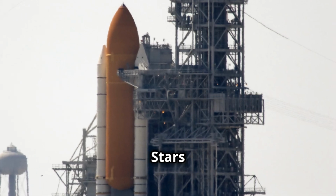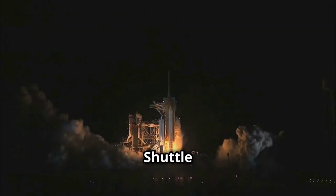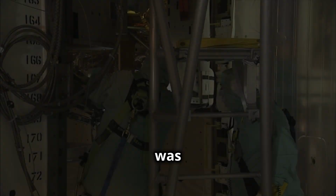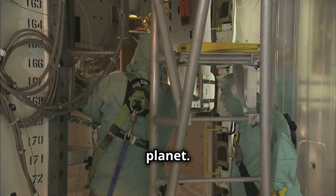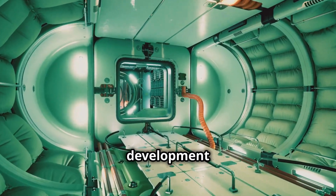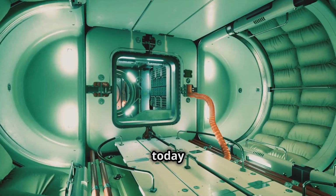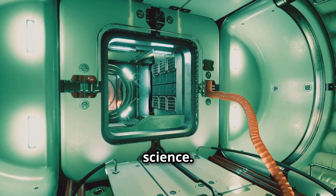A legacy in the stars, the enduring impact of the Space Shuttle. The Space Shuttle program, spanning 3 decades, was a testament to human ingenuity and our desire to explore beyond our planet. It not only advanced our understanding of space, but also led to the development of countless technologies that we use today in fields such as medicine, communications, and materials science.